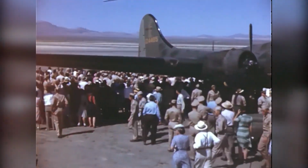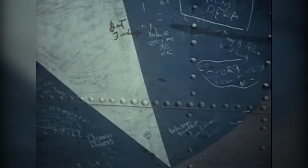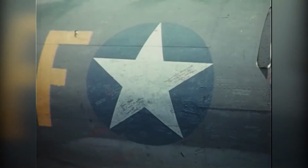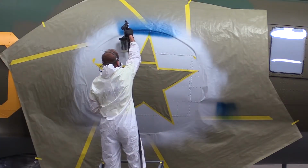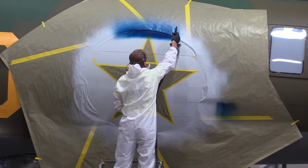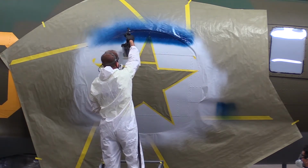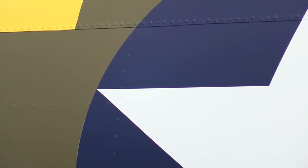So another example of the level of detail that our restoration staff is going to is the insignia on the left-hand side of the fuselage. And they noticed that the national insignia on the left-hand side of the fuselage is crooked. And when you look at it closely and you count rivets, it's very clearly crooked. I hadn't noticed it myself, but one of the restoration staff members pointed that out and said, you know, that insignia is crooked. And by golly, it is. You can clearly see it in the film. So that is replicated on the Memphis Belle.